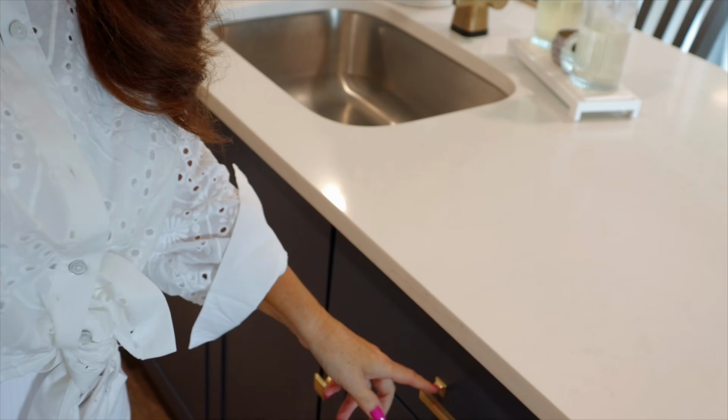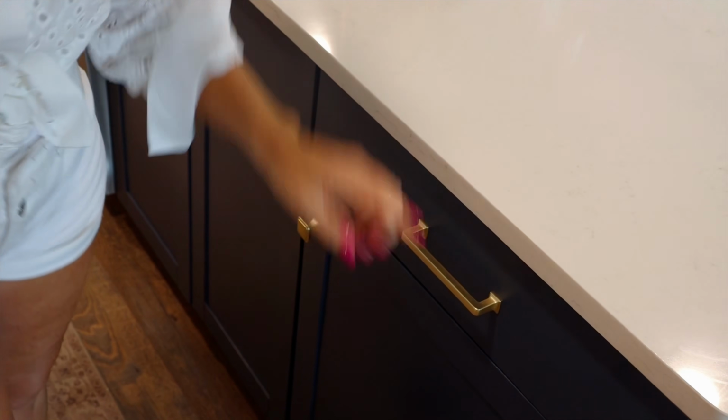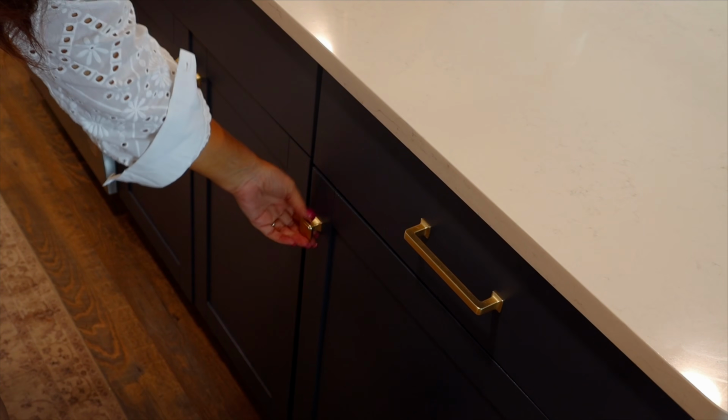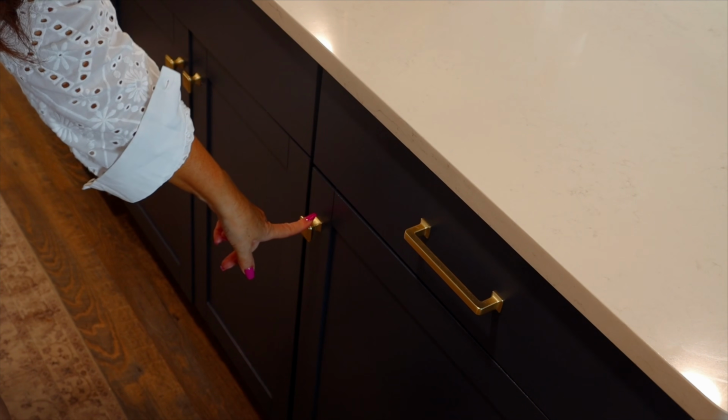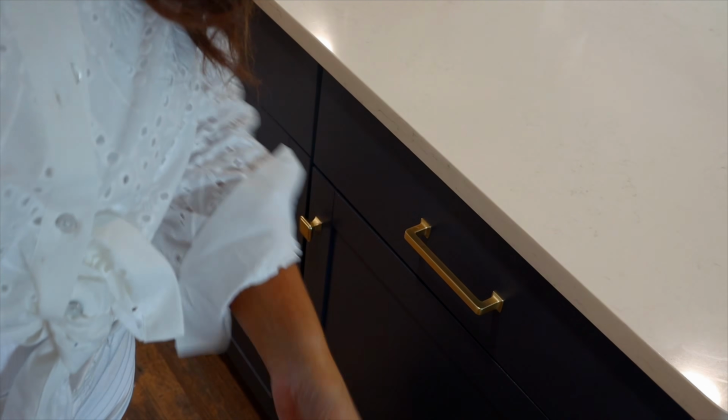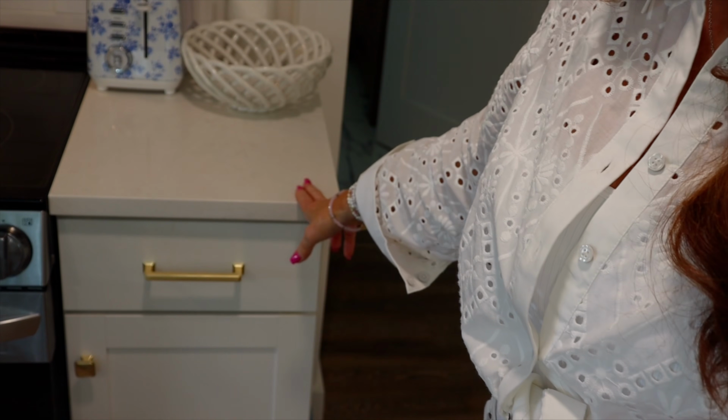Okay, so I wanted to show you the hardware that I went with in the kitchen. It's the exact same hardware, just in a smaller format, that I had in the other house. So it's this gorgeous gold, and then the knobs. I just replaced what they had, and it looks great obviously on the navy, but it also looks great on the white. So I think it's beautiful on both.